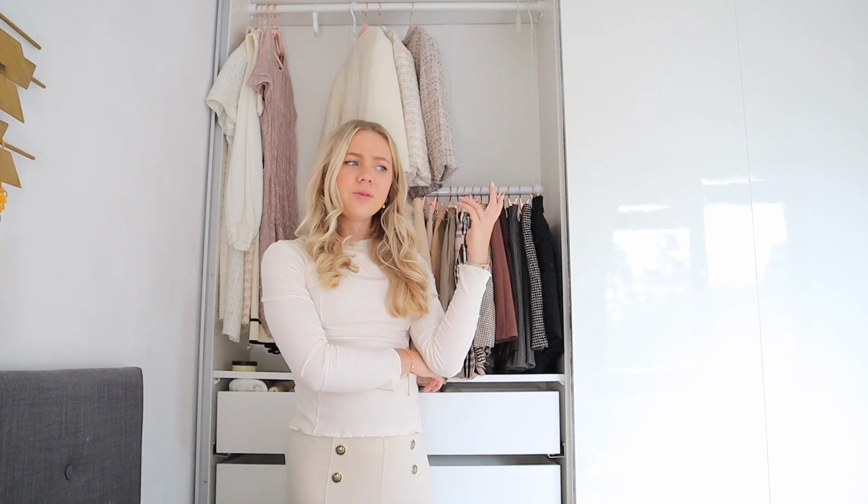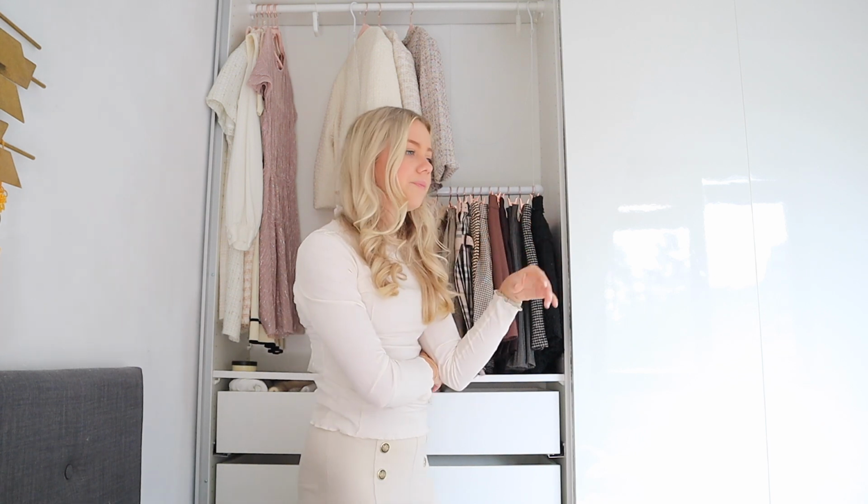But yeah, I've got loads of hangers piled up right here, loads of new things over there, and a full laundry basket full of things that I've bought this whole season. I don't know, there were just so many good things this time and I feel like I made some really good choices, so I'm happy with that.